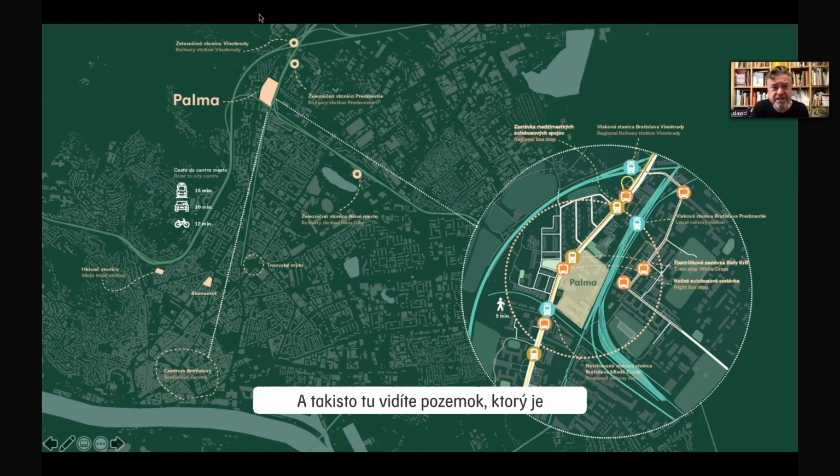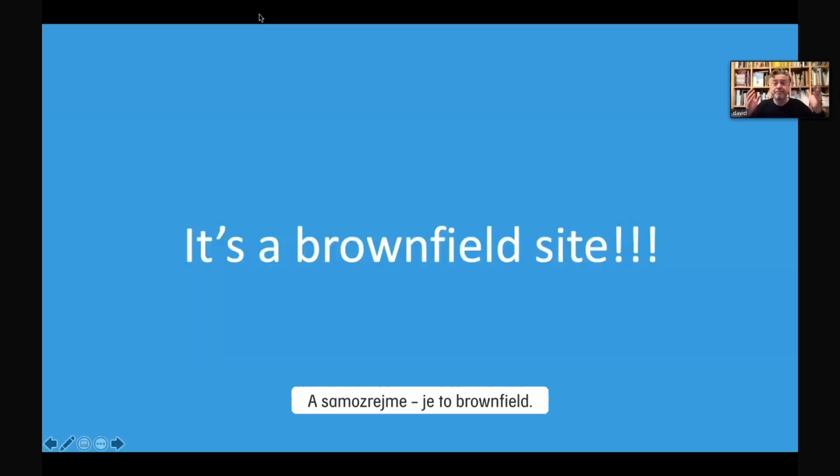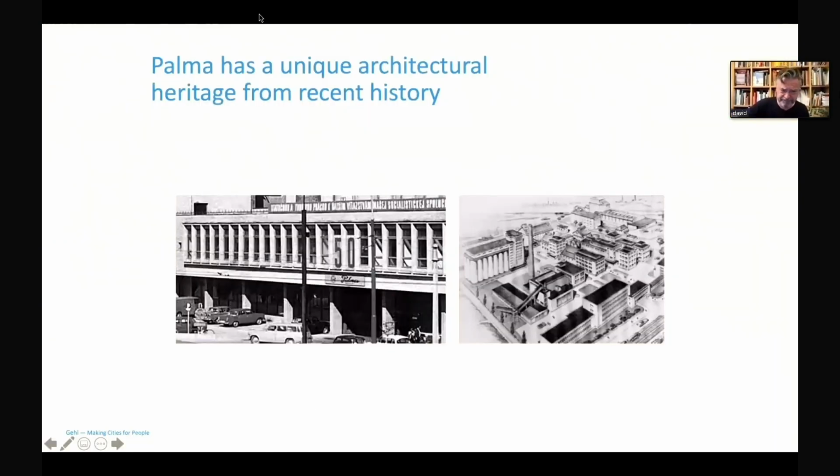And also you can see it's a site which is extremely well served by public transport. To be honest, I don't think I've ever worked on a site which was so well connected with public transport, with tram, with rail. It's quite exceptional. And of course, it's brownfield. This is exactly the kind of site we should be working on. Just like Palme, it's a brownfield site where we're using the existing infrastructure, we're using used land for denser, more diverse use.